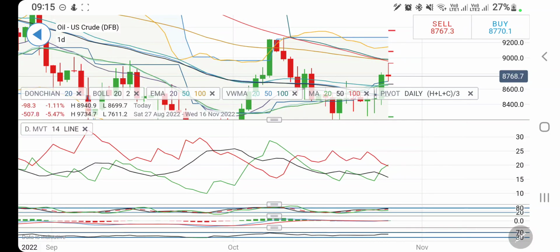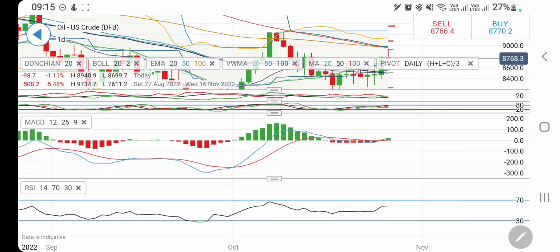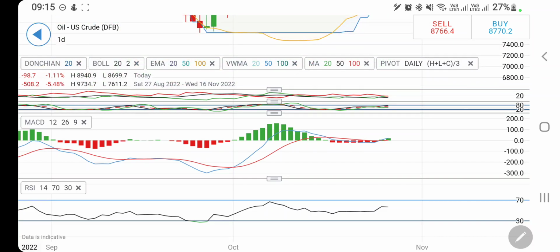It is showing a bullish crossover on the directional movement, stochastic looking upwards. The MACD has just crossed over 2 candles back, and can show you a third green candle, hence a possibility of bullishness exists, and RSI is trading flat. So for the day, sell below 87.2, buy above 88.2 for this $1. Do not trade carelessly, be cautious, and you have to trade with a stop loss till 89.4, $90.